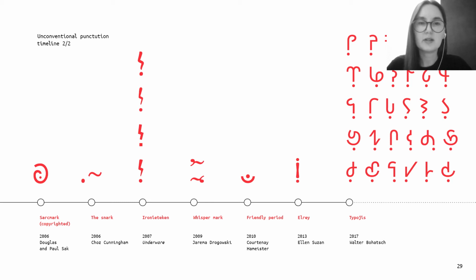In 2017, a novel punctuation system was proposed by the Austrian graphic designer and typographer Walter Bohatsch. In his book Typologies, he described philosophical and linguistic ideas that provided a foundation for creating a completely new system of signs. The system includes 30 symbols that serve to represent different emotions and human moods, such as, for example, sympathy, solidarity, curiosity, skepticism, boredom, and so on. All these are typically difficult to express in text communication, as, in the words of the author, they are conveyed instantly when speaking face to face.